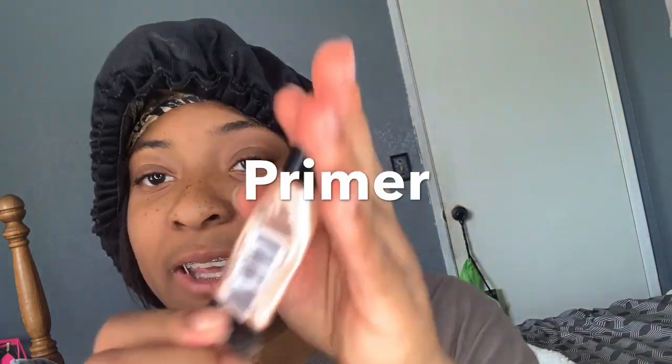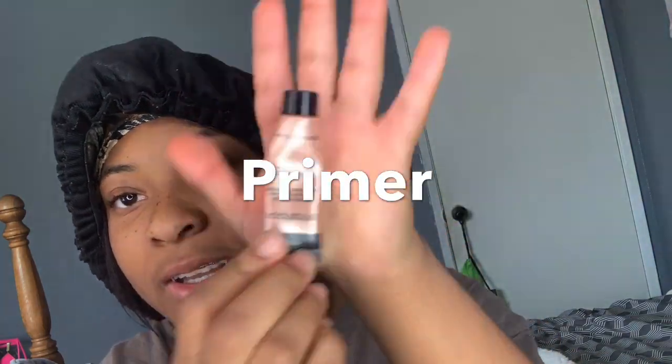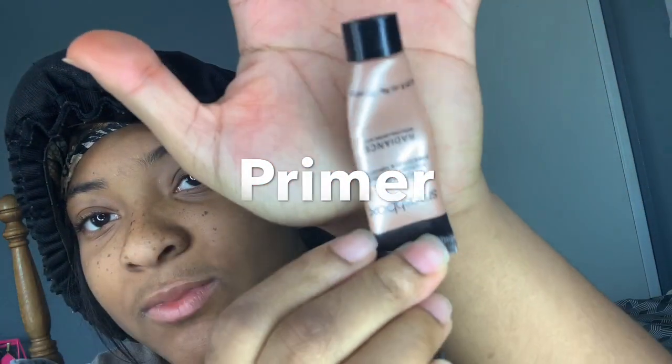Okay, so I'm about to do my makeup and my hair. So I got my makeup bag right here. So I'm using my Fenty Beauty. And let me tell y'all, Fenty Beauty is so freaking bomb. Like, so first, I'm gonna take this and apply it on my face.